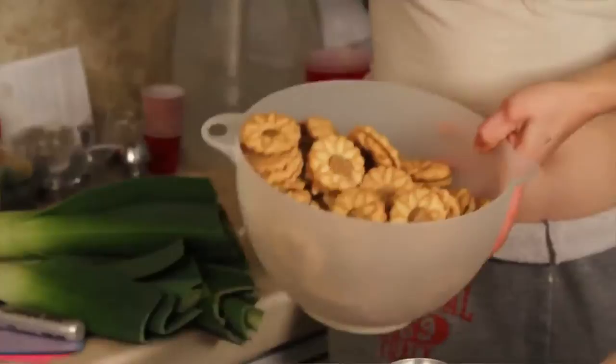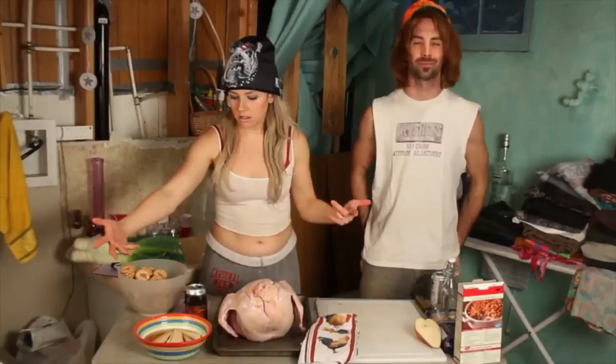So you got your cookies, your stuffing. Those are good. And you got your pear soaked in brandy. So that's all your dry ingredients. I'm hungry. Step five. We'll stuff the bird.